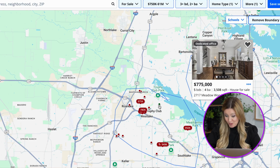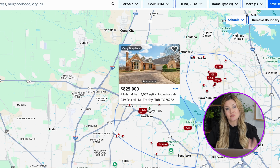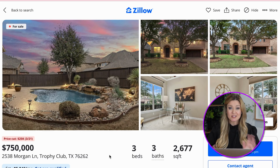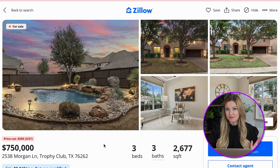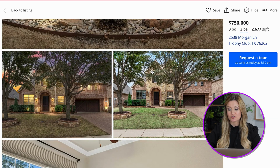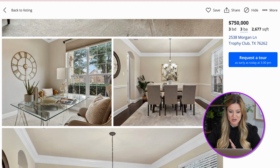There are not as many homes available, but you could watch it. There are some older homes, but you can find some newer homes in the specific neighborhood that I love. This is a home that I found that I've actually seen in person, and I like it because it has a pool for $750,000. It does need a little bit of updating, but what you can get for your money and the location is really good.